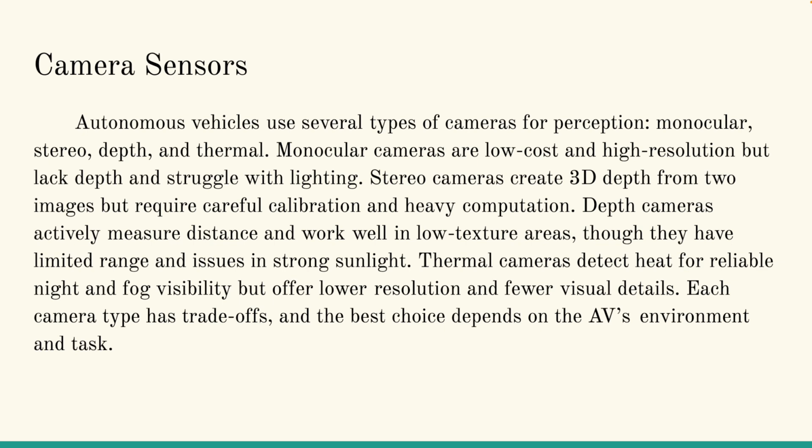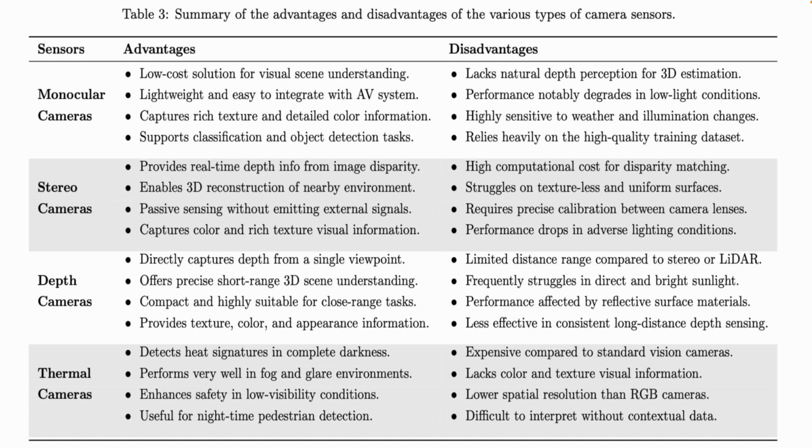Autonomous vehicles use several types of cameras for perception: monocular, stereo, depth, and thermal. Monocular cameras are low cost and high resolution but lack depth and struggle with lighting. Stereo cameras create 3D depth from two images but require careful calibration and heavy computation. Depth cameras actively measure distance and work well in low texture areas, though they have limited range and issues in strong sunlight. Thermal cameras detect heat for reliable night and fog visibility, but offer low resolution and fewer visual details. Each camera type has trade-offs, and the best choice depends on the AV's environment and tasks. Here's a table summarizing the advantages and disadvantages of the various types of camera sensors.